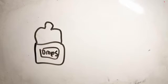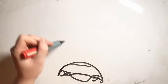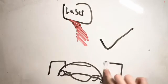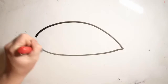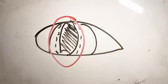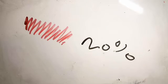LASIK procedure. After numbing eye drops have been applied to the patient's eye and their eye has been positioned under the laser with the lid speculum keeping the eyelids open, surgery has initiated. The surgeon will mark the cornea with an ink marker before utilizing a microkeratome or a femtosecond laser to create a small flap in the top 20% of the cornea, that they will then proceed to fold back at the hinge to access the underlying cornea, also known as the stroma.